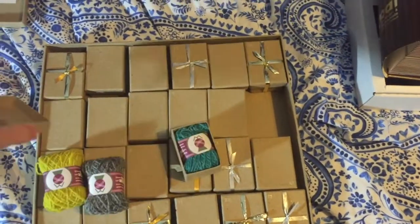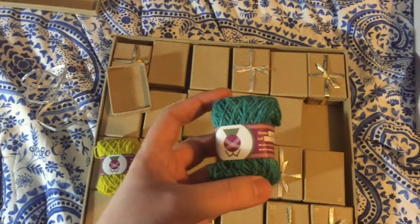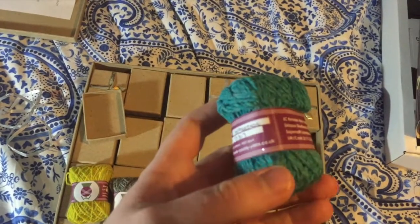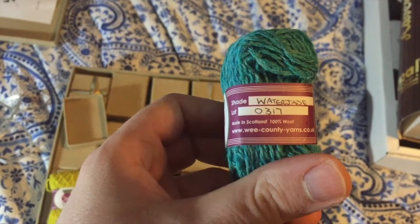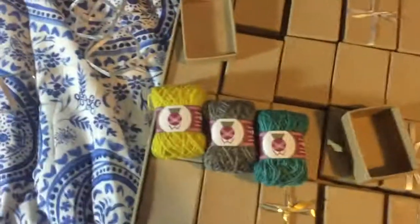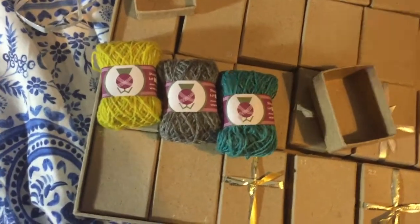And lastly for today, ta-da! Oh, like my favorite color in the entire world. I know I have this one already. It's a large ball, and it is called Water Jade. And it's on the Unique Shetland base, if my phone would focus. There you go, Unique Shetland. Water Jade. Lot 0317. Those colours are phenomenal. I would love to make something colourwork just with those three colours. That would be amazing.